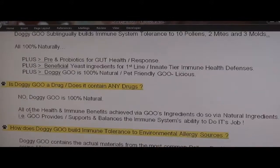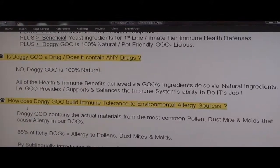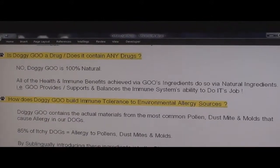So the other question is, is Doggy Goo a drug, or does it contain any drugs? No, Doggy Goo is 100% natural, as I stated before.